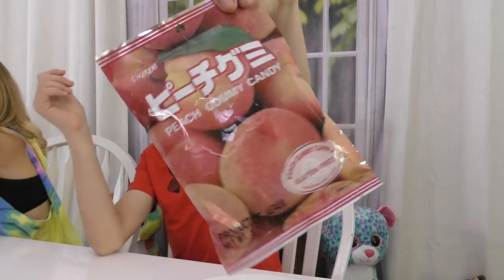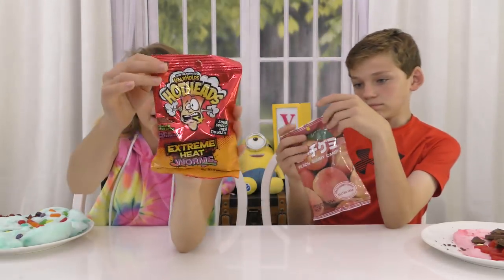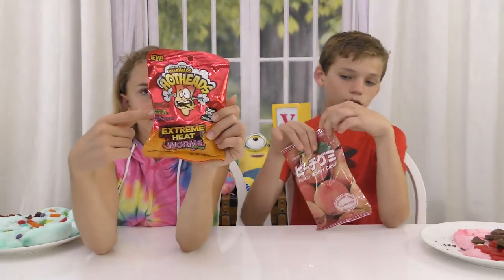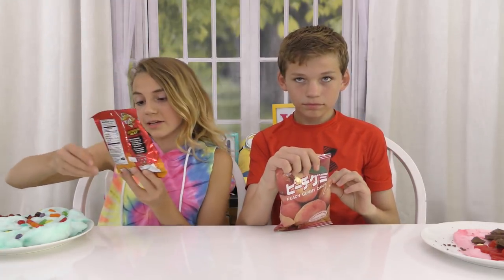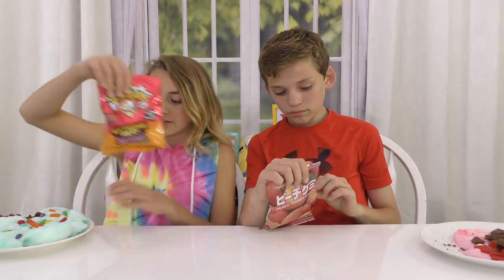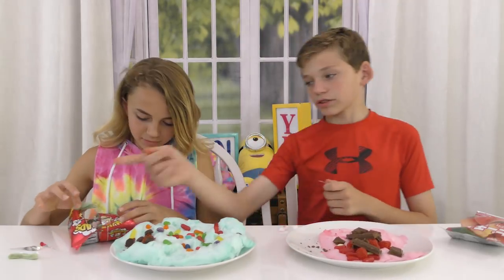I got millions of peaches. Peaches for me. So Tyler got Japanese candy and I got Warheads gummy worms. It's only 310 calories. But these are actually spicy. It says sour, sweet, then the heat. Take it out of your mouth before the heat comes. Yeah, I'm gonna try one.